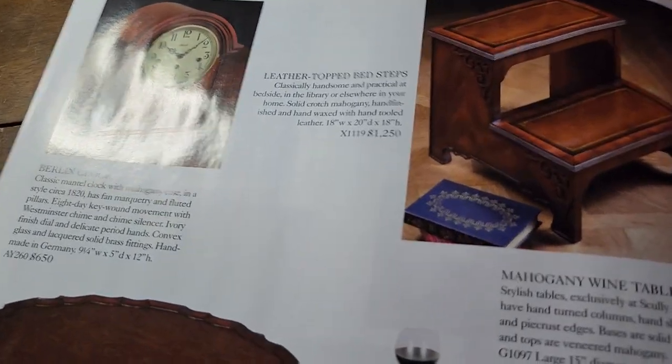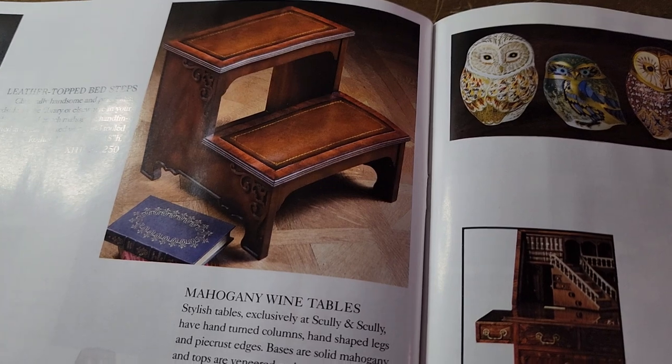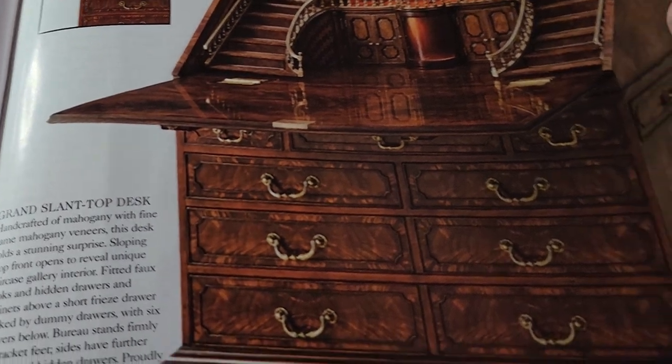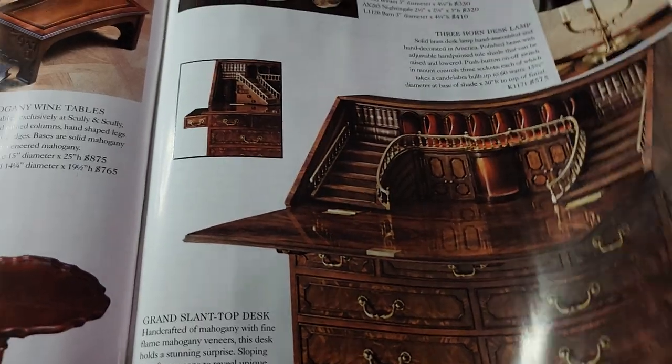Some tables, footstool. Or actually, these are called bed steps. Pardon me. And this is a beautiful, beautiful grand slant top desk. And this one is $10,800.